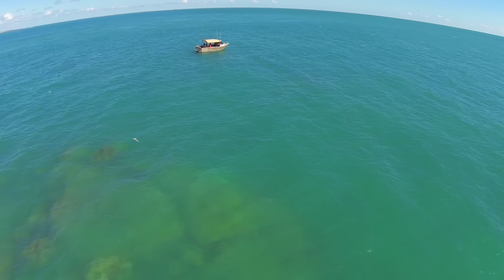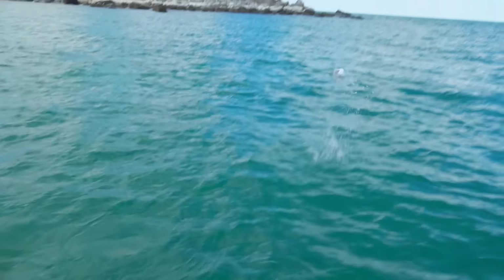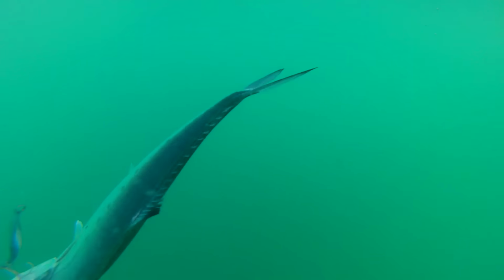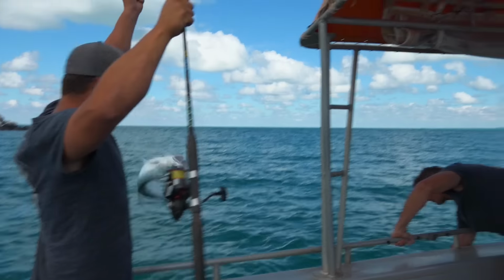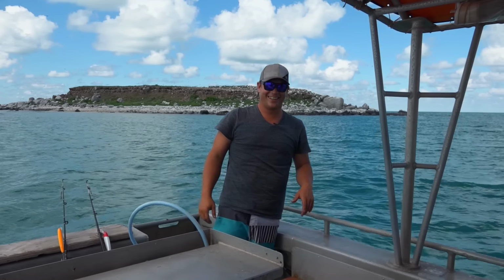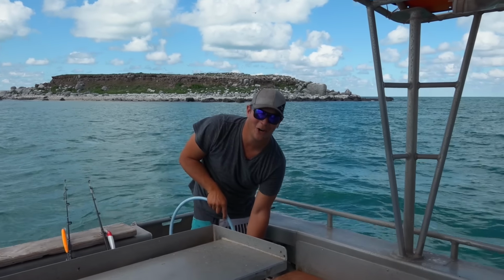So we're just cruising along here, having a look at some birds, and I thought I might chuck my silver slug out just for a bit of fun. And look what I've hooked onto. Queenie. I love fishing. Look at him go. How's that, eh? Get him out of the water and then back into the water. We'll get him back in the water pretty quick, I reckon. And away he goes. A little bit impromptu. Just thought I'd have a little bit of a fish, and wouldn't you know it, I got one.